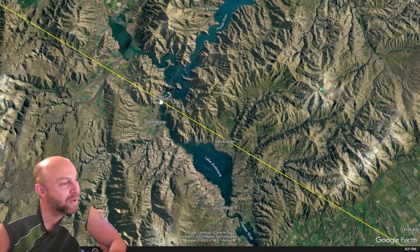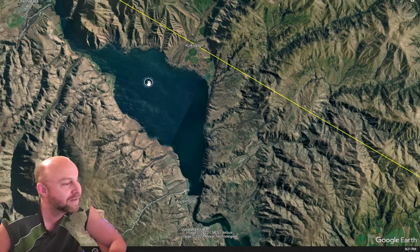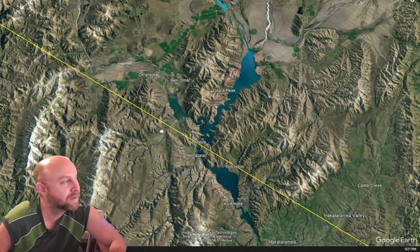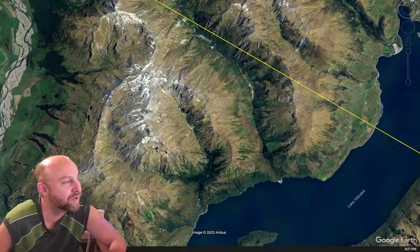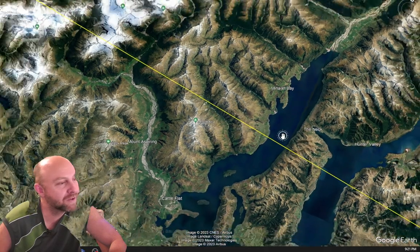Anyway, Benmore, Kirkliston, Lake Avonmore. Yeah, so this lake here, that's a good one for energy. Avemore, or however you say that, connects right into the Waitaki River. So Benmore. Ooh, that peak looks nice, eh? Really close to the energy point. Lake Wanaka, that's a good one.